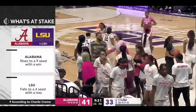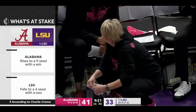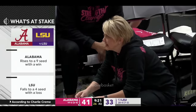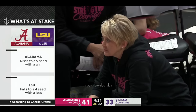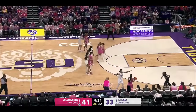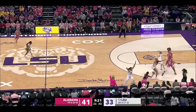Oh, this game is important for both teams. For Alabama, a win puts them as a 9 seed. If LSU were to lose, they would fall to a 4 seed, according to Charlie Creme. LSU, of course, the defending national champions. They forced Alabama into calling an early timeout here in the third quarter with the pressure they've applied.